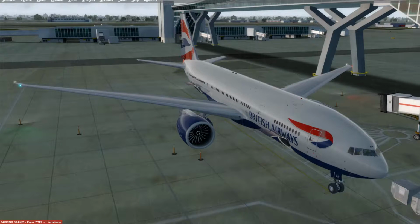Today we're going to be taking the PMDG 777 to Barbados from London Gatwick. We're on stand 54 and we're going to be taking off from runway 26 left, which is the one in the background. I'll put a red line under it. We're in a 777-200. In real life it'd be the long range 777-200LR, but unfortunately that's the only one that PMDG modelled, so that's what we're going to be taking today.